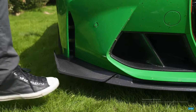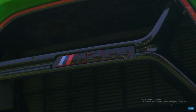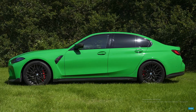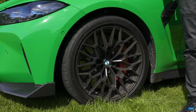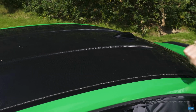Plus, there's this extended splitter there. You also get red piping round the grille and the M3 CS badging here. And you get laser lights as standard with yellow daytime running lights. Moving down the side, you have some unique alloy wheel designs. You can get them in bronze or this sort of matte grey effect. And the carbon fibre roof also has these little fins in them as well to just improve the aero.